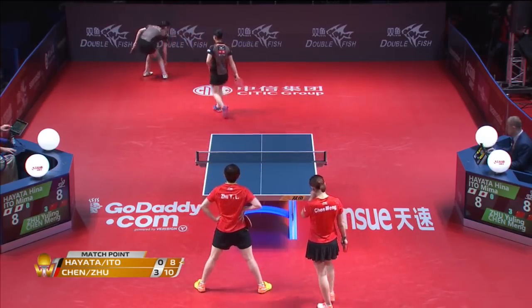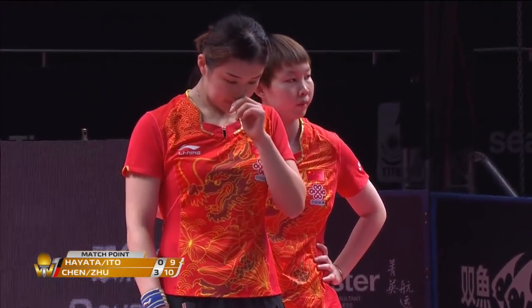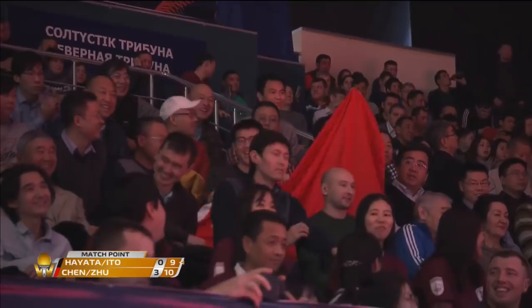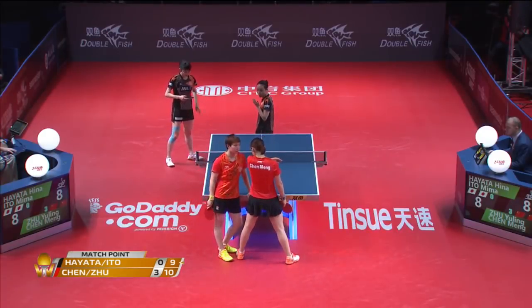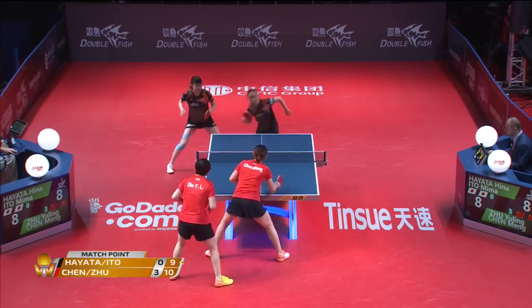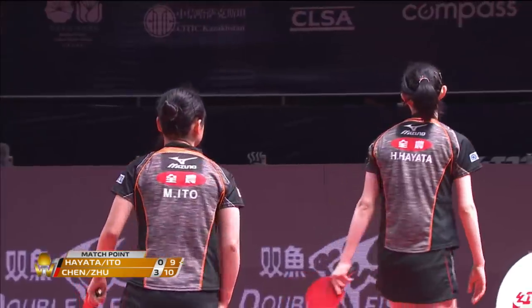Long serve saves 1. 1 more match point for the ladies in red. This is the type of environment I like to see, where fans come in large groups together and enjoy the experience of being here and cheering on their team. All right, down the line, Chun Meng, clever, crafty, takes it.